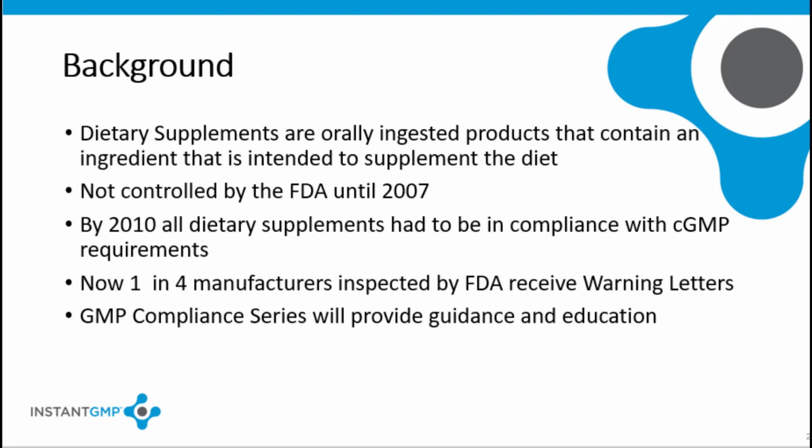Dietary supplements are orally ingested products that contain an ingredient that is intended to supplement the diet. Manufacturing of dietary supplements was not controlled by the FDA until 2007. At that time, the Dietary Supplements Health and Education Act became law. It required all manufacturers or distributors of dietary supplements to be in compliance with current CGMP requirements by 2010. This series was started to provide education and guidance for dietary supplement manufacturers who want to improve their good manufacturing practices.